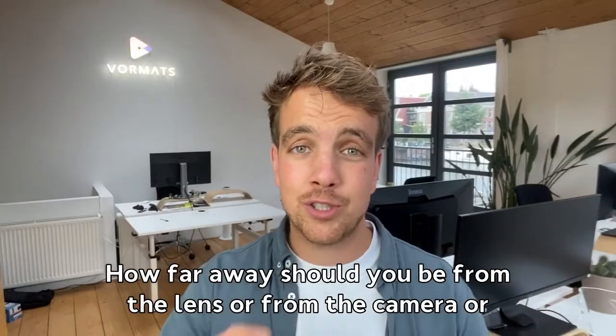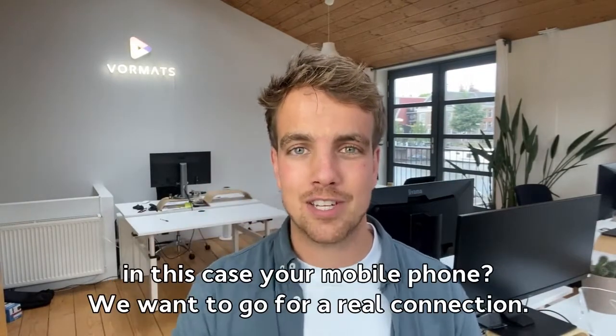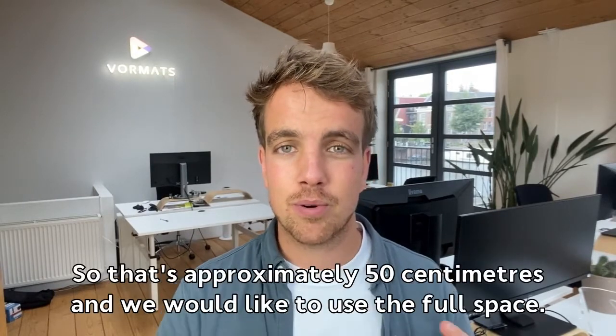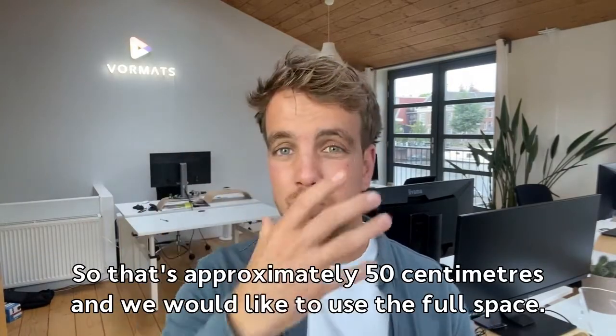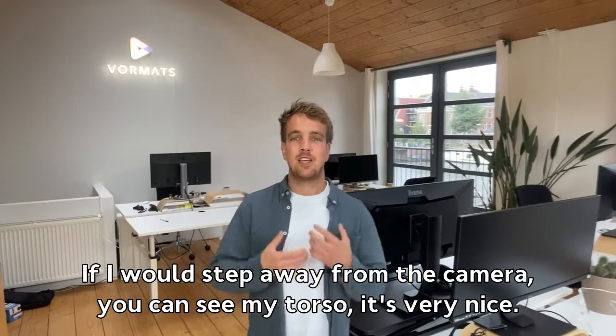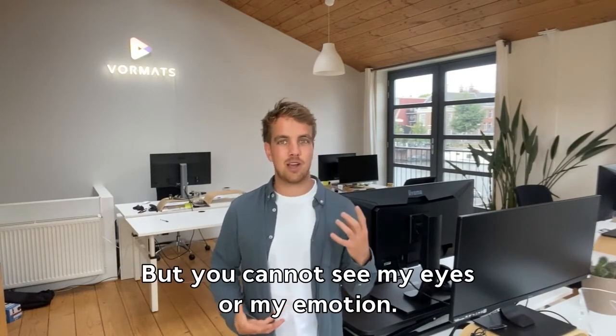How far away should you be from the lens or from the camera, or in this case, your mobile phone? We want to go for a real connection, so it's approximately 50 centimeters. And we would like to use the full space. If I would step away from the camera, you could see my torso. It's very nice, but you cannot see my eyes or my emotion.